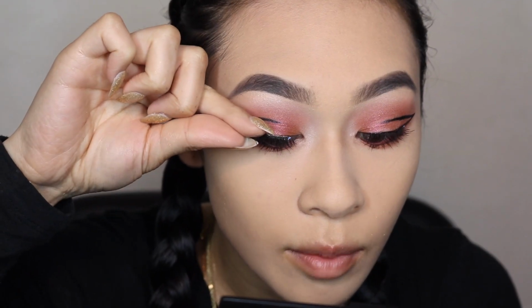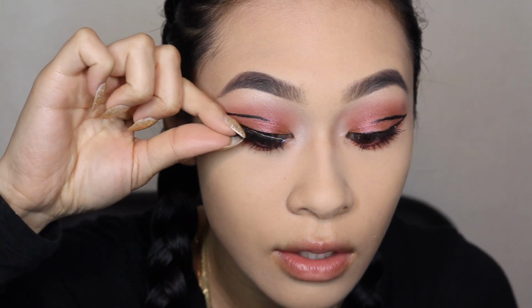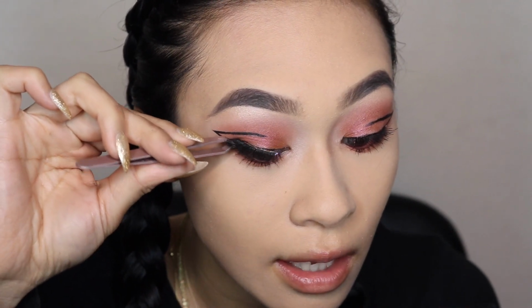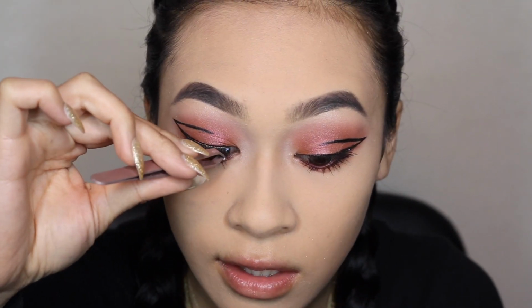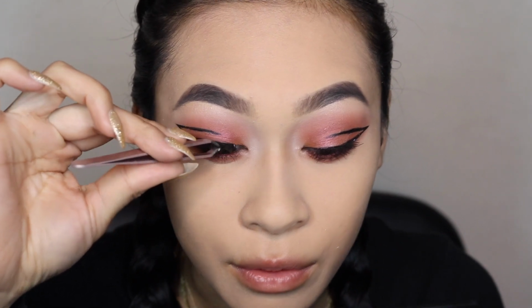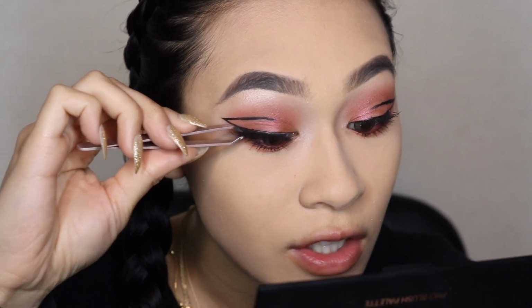And let's go ahead and apply the Jackie lashes. Again, these ones are by ShopMissA. These ones are really pretty. The last time I wore these was actually in the Jenny Killed This Love makeup tutorial. So if you want to see another warm toned look featuring these lashes, definitely check that one out. Alright, we could finally move on.